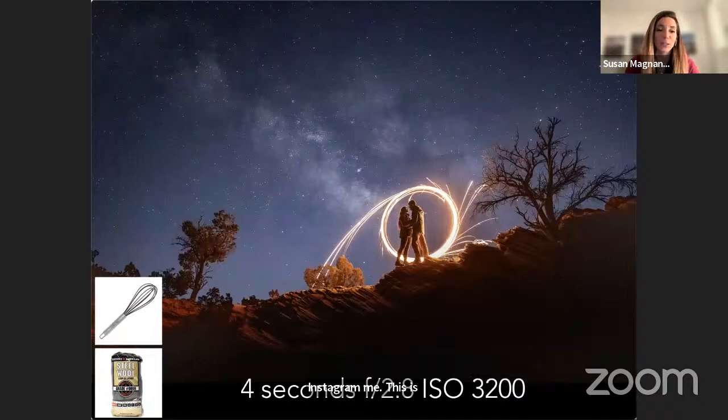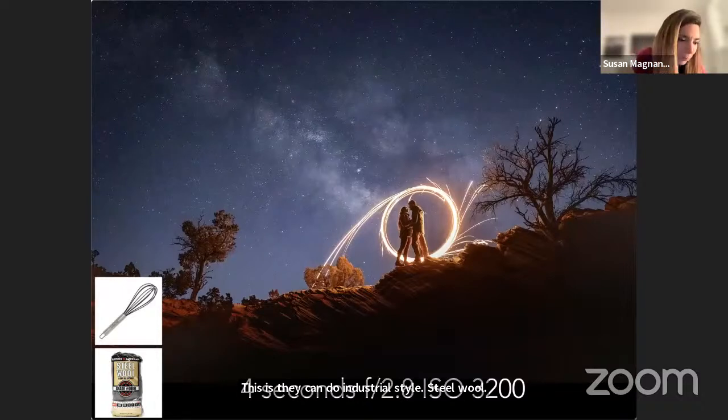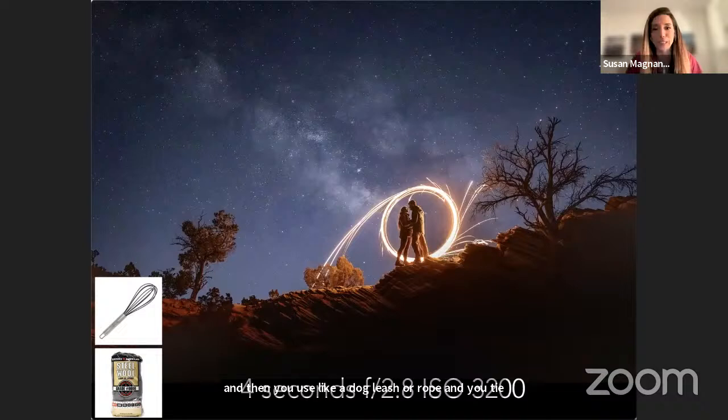This is one where I used steel wool. So steel wool, if you're not familiar, is like a Brillo pad. They sell it at the hardware store. This is like industrial style steel wool. I used grade 000, I guess was the one I used. But you put it inside a whisk, like a whisk that you'd make pancake batter with. And then you use a dog leash or a rope and you tie that on the end of the whisk. I know, guys, this is weird stuff.